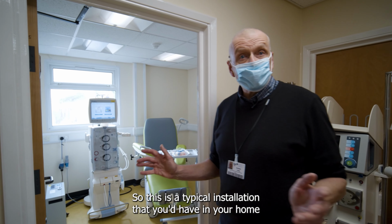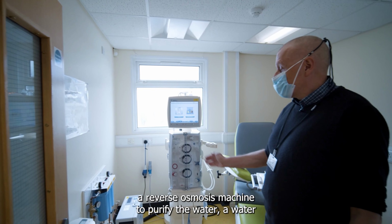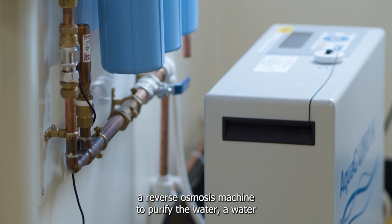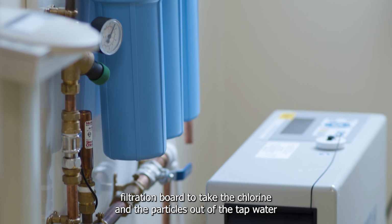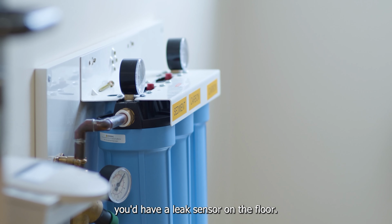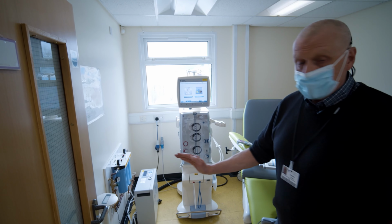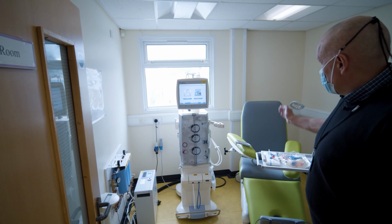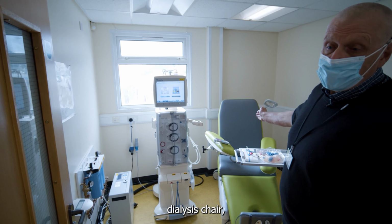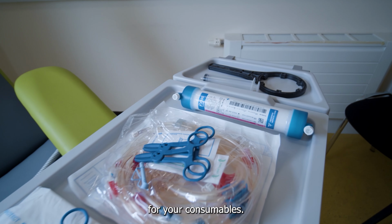So this is a typical installation that you'd have in your home. You'd have a dialysis machine, a reverse osmosis machine to purify the water, and a water filtration board to take the chlorine and the particles out of the tap water. You'll have a leak sensor on the floor there, so if there's any leakage, that'll turn the water supply off. You'll have your scales, dialysis chair or your own bed, and an overbed table for your consumables.